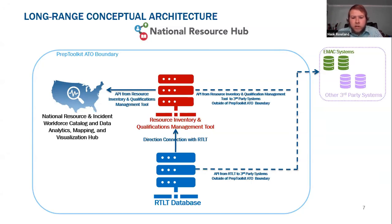You see the dotted lines still remain. You've got the RTLT database still pushing out that API to those third party systems, and EMAC, as I mentioned, is one of our big customers with that API. We're working hand in glove with them right now on what that API, at least an initial API, would look like: what kind of information is most useful within the EMAC mission space, and then pushing that to the whole community as well.